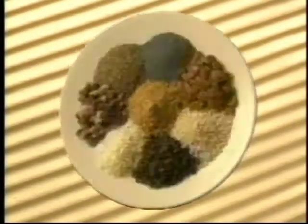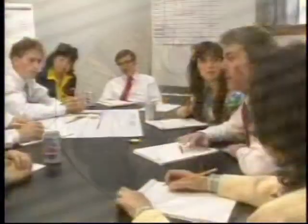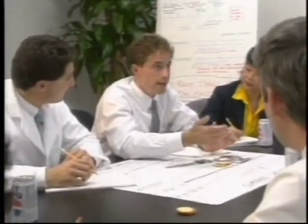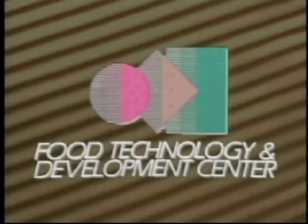We try to do the right things right the first time. But who's to say there can't be a bit of magic to go with the expertise? The goal is to maximize the probability of your idea's success in the market. That's why we'd like to put our expertise on the line to work for you, to work on your ideas. We look forward to discussing your questions. Questions about how the Food Technology and Development Center can meet your needs.